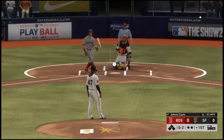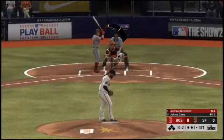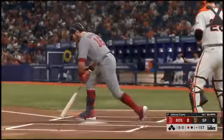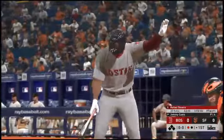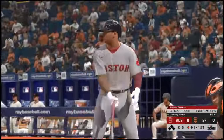Did a good job to shorten up and protect the plate, and he'll have another shot at it here. Oh, and a nice changeup that time gets him to swing right through it as the leadoff man is down on strikes to open up the ball game. So the bases are empty with one man gone. And that brings up the third baseman, Rafael Devers.